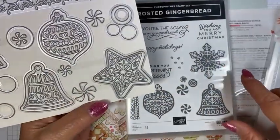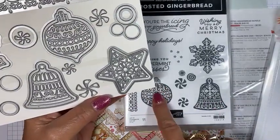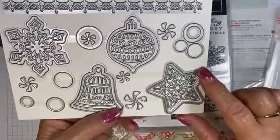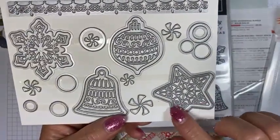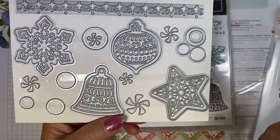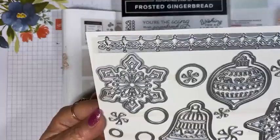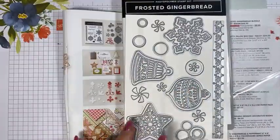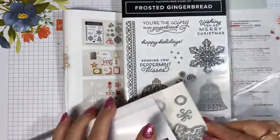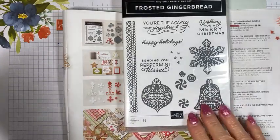And the outline will cut out the bell here and the ornament, and then you've got a star and a snowflake. And the star is cool because you could just cut that out of like even Cajun Craze colored paper to make a star-shaped gingerbread cookie, and then cut this middle part out of white for the frosting. So there's just so many things you can do with this set. You can make gingerbread cookies, or you can make ornaments. So it doesn't just have to be looking like gingerbread necessarily.